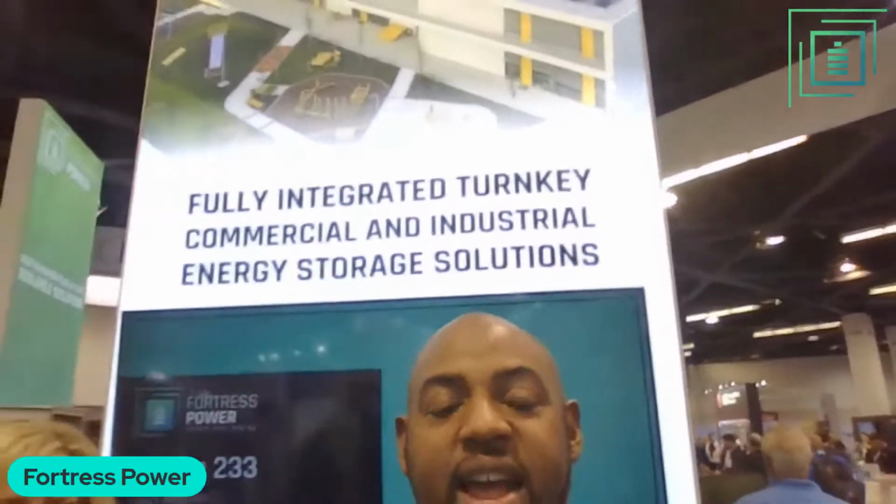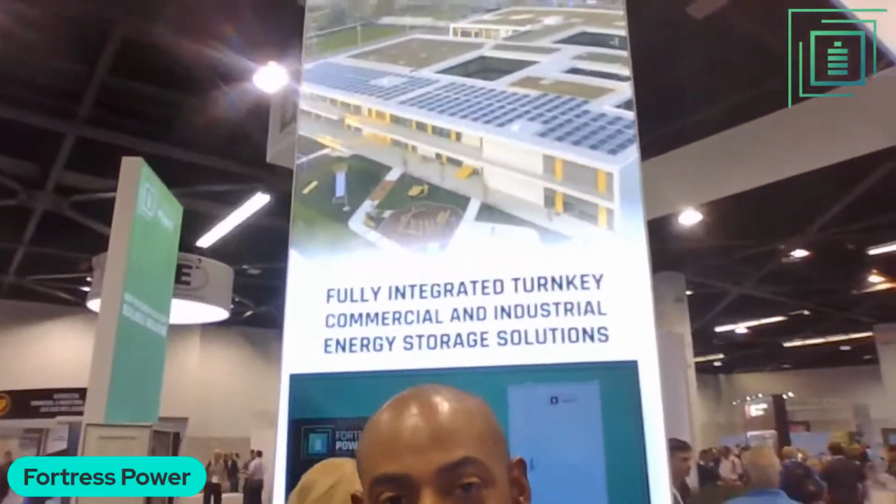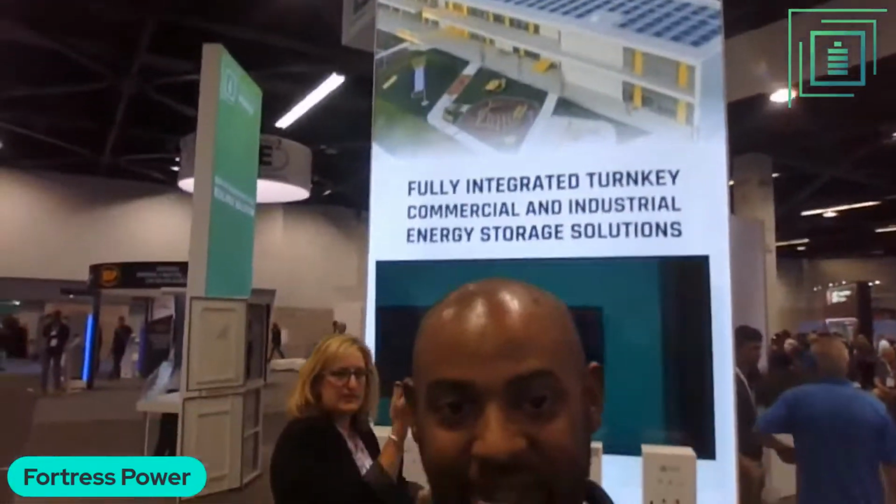So we got this nice display right here. It's this fully integrated turnkey solution. So then over here, we got another display. We did something different this year. See over here, we got Mr. Kyle, Mr. Wonderful right there. We got the Flex Tower. I know most of you have seen this already, but here it is on display.